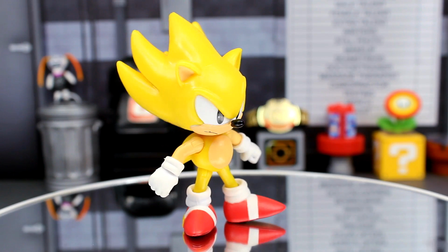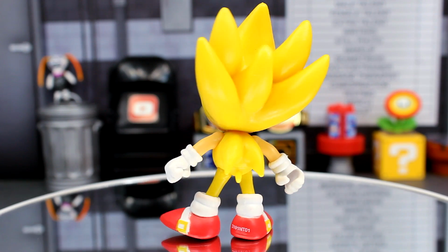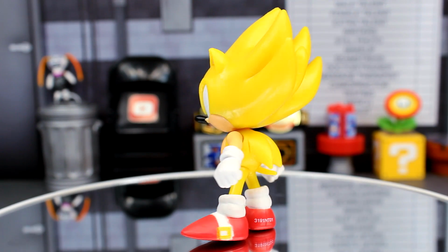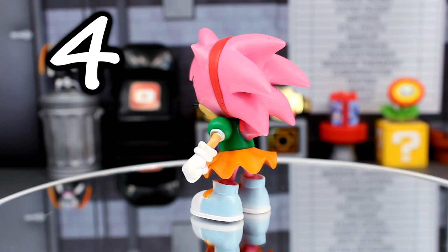But other than that gripe, this is still a really good Classic Supersonic figure, so if you don't own this, I highly recommend it. I think you can get it for like $7 on Amazon, so it's still pretty cheap to get. Continuing with the classic characters, we have none other than Classic Amy.